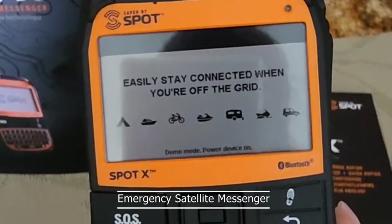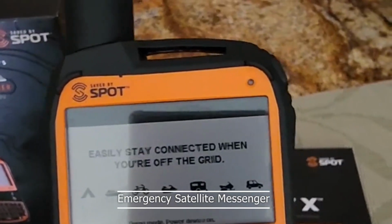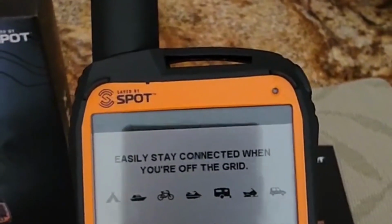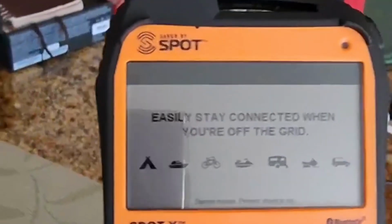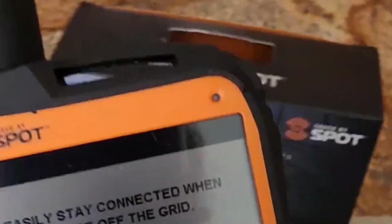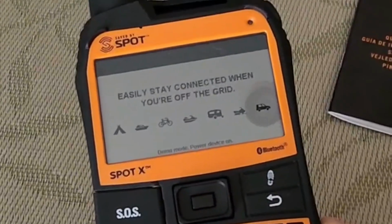Emergency satellite messenger. No signal, no roads, no way to call for help, unless you have a satellite messenger. This device sends an SOS message from anywhere on Earth. With just one button press, rescuers can find you, even in the deepest jungle. If all else fails, this gadget could be the reason you make it back home safely.